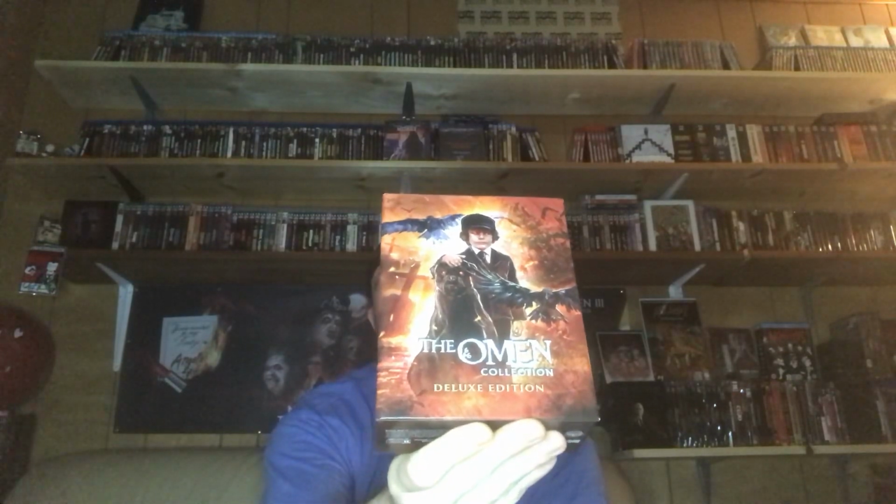You could probably find it. Believe it or not, I think I just saw somebody in a Facebook group not too long ago, and they said that they actually found one of these at their local Walmart, and I think it was only $40, which is a steal, because there's 5 movies in here and a ton of special features.